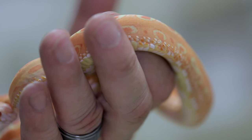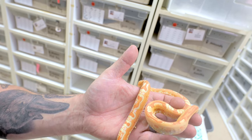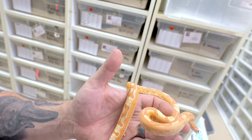And the okeetee is actually a geographic range of corn snakes that have really cool patterns, really dark saddles. And of course, when you put it into albino, those dark saddles turn into big white saddles. And then of course you take away the scales and you just get one ridiculous animal.